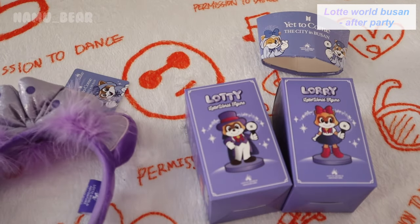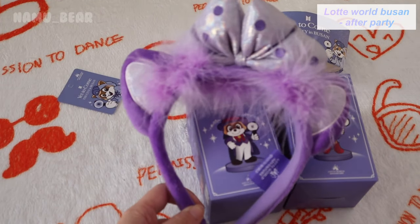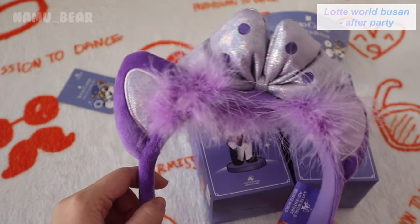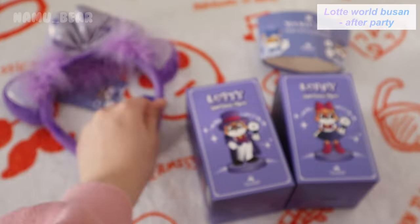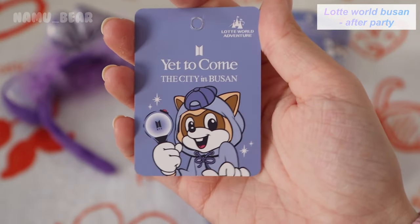So in Korea, kind of like Disneyland with the Mickey Mouse ears, they have similar headbands, so you could get in theme according to like characters and stuff. So they made one specially for BTS, and of course it's purple, and then it has a really pretty tag. It says Lotte World Adventure, then Yet to Come the City in Busan. And even the shopping tag was so pretty. Like, look at this. It's so cute!